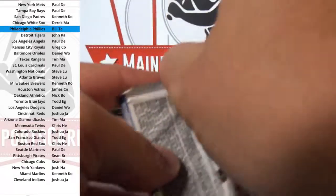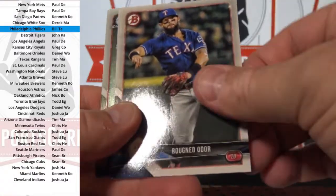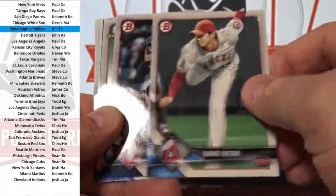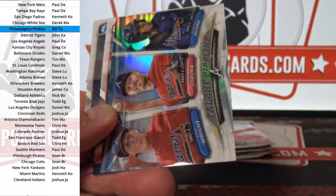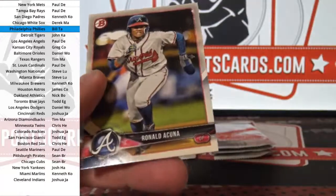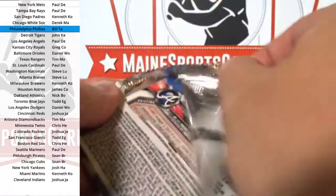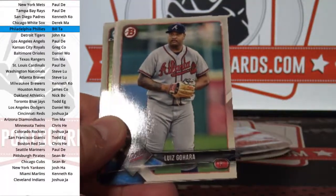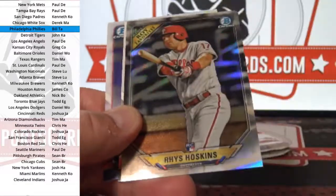Here's 9. Ohtani. Another rookie. Cunha. Reese Hoskins.